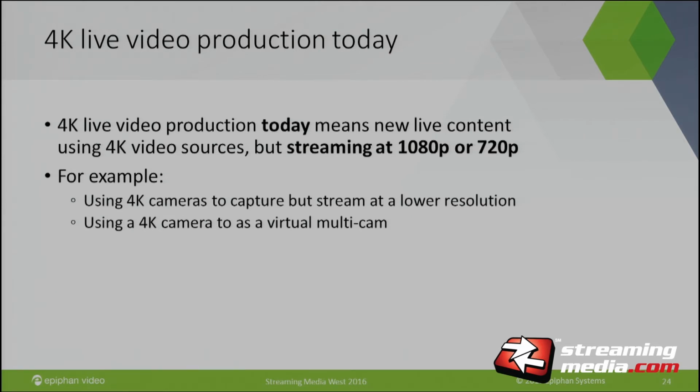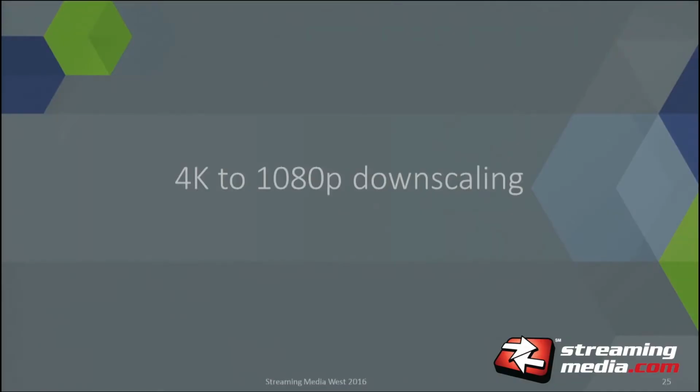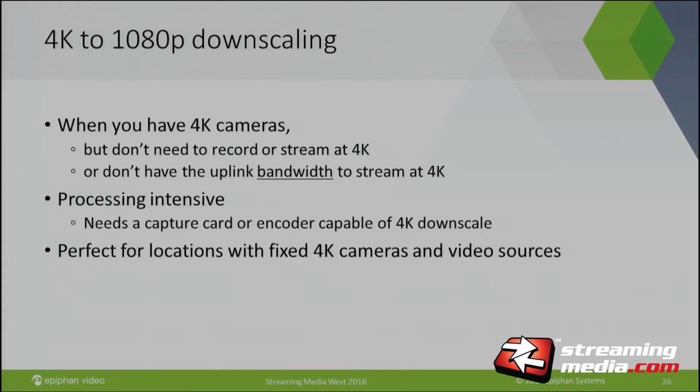So for live production today, a lot of it is actually being produced at 4K but streamed out at 720 and 1080 because of the bandwidth issue, and I'm going to talk about a couple of those scenarios. So one is where you've got 4K sources, but you're scaling them all down to 1080p because you don't need to record them at 4K, you don't need to stream them, you haven't got that bandwidth.